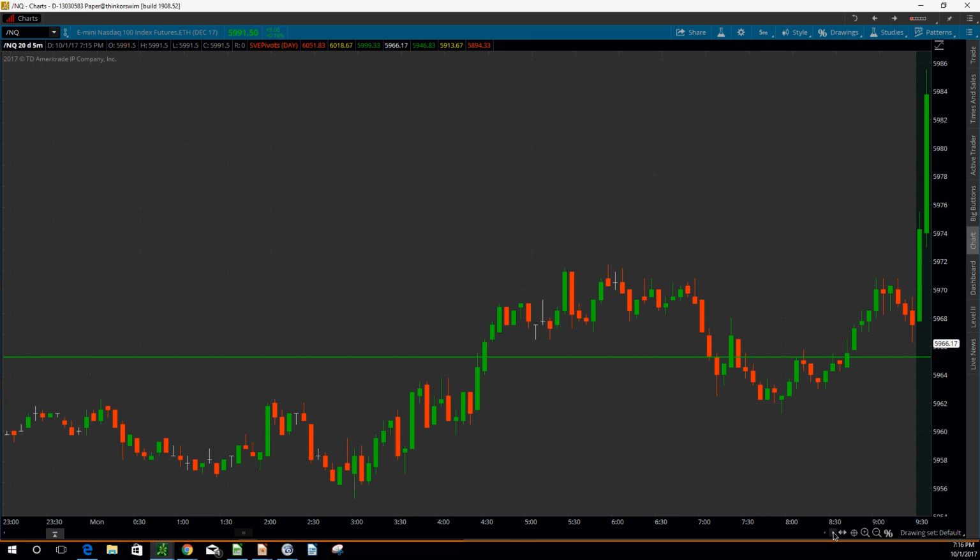So what did it actually do? It did exactly that. Again, if you were able to get into this trade around 74, it went to 84 on that next candle.